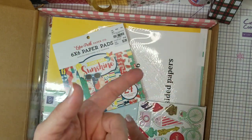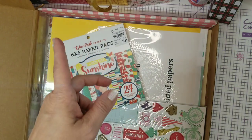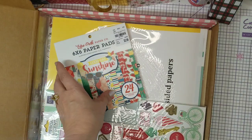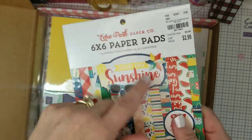So there was a paper flower in the other one, two washi tapes, a rosette, a bigger print, so you get a smaller print. They had brads in the other ones. I got like two of the 6x6 pads in the $50 box. So we have one here.